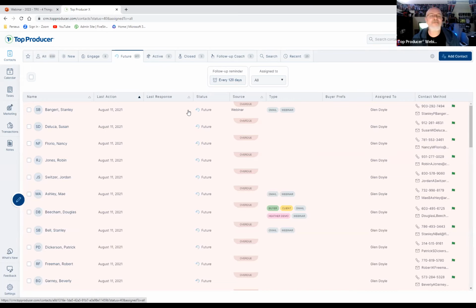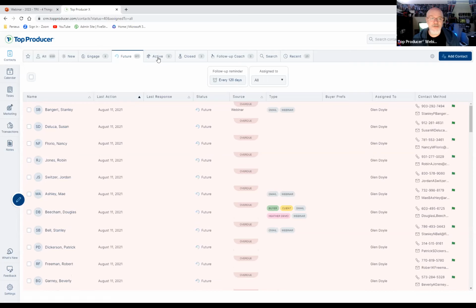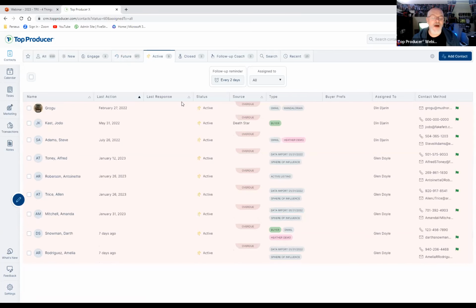You'll notice it goes a different color for the overdues. So for future, maybe they don't have their financing set up and maybe they're just looking. You want to keep them in your database for the possibility of working with them in the future. Next is active, which, yep, overdue, but I'm sure you folks don't have any that are overdue here.